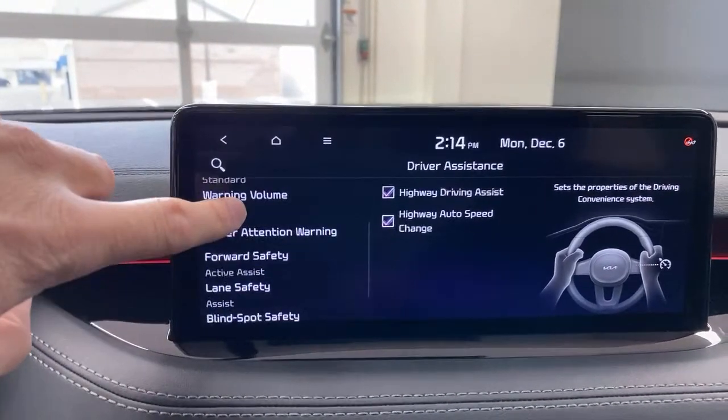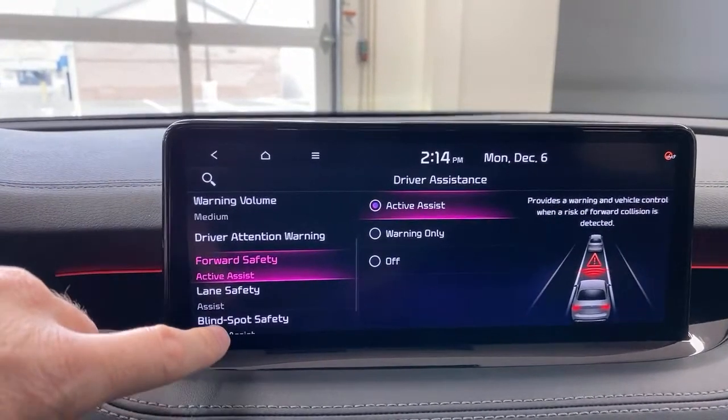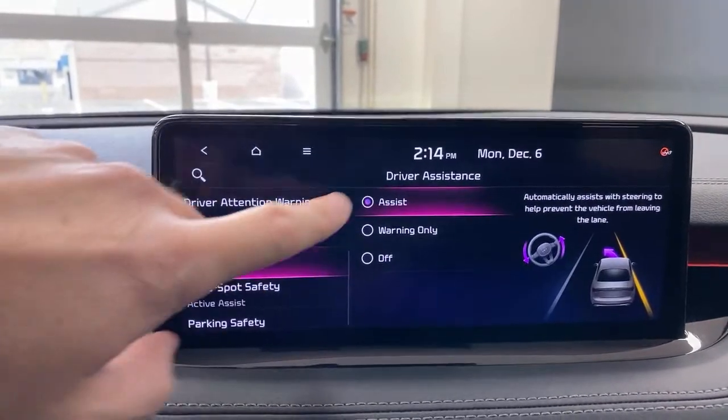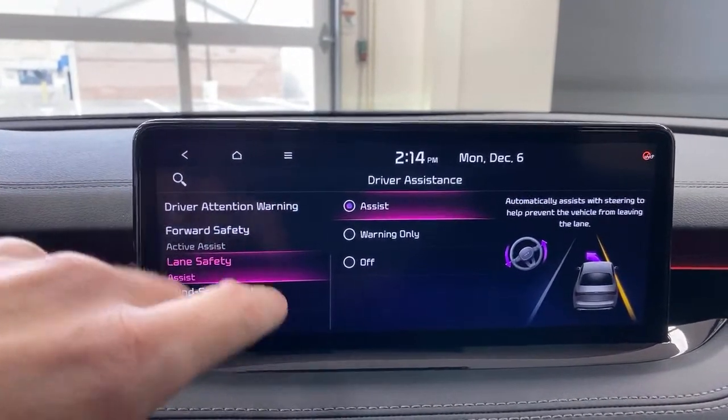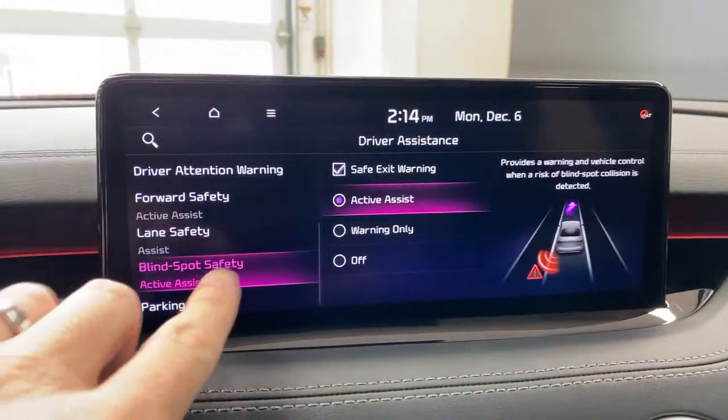Warning timings and volumes. Forward safety is an active assist, which means it's going to actively brake the car if it sees something in front of you. Lane safety, same idea here. There's an assist thing. Anything with an assist is capable of steering or braking the car to avoid. So what I want you to think of this is, with a car, let's say blind spot safety, blind spot is set to active assist. Let me just show you right here. Blind spot is set to the active assist.